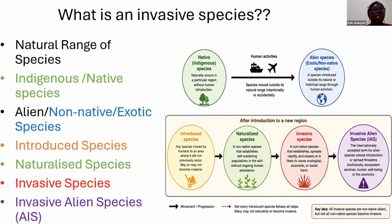By becoming invasive, it means that the species becomes a nuisance. It establishes and spreads very rapidly and causes ecological, economic, and social harm in the new locality. So at the end of the day, we have indigenous species, which are native. Then we have the exotic species, naturalized species, and then alien invasive species, which refers to species that have come from elsewhere and cause harm in the new locations.